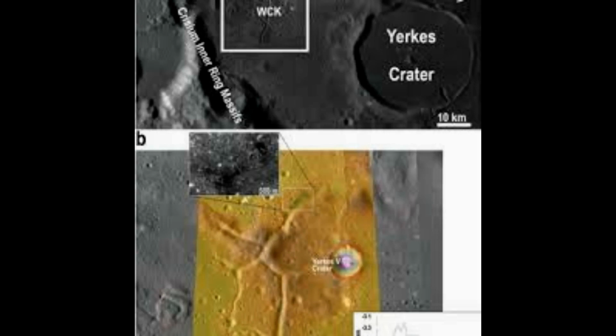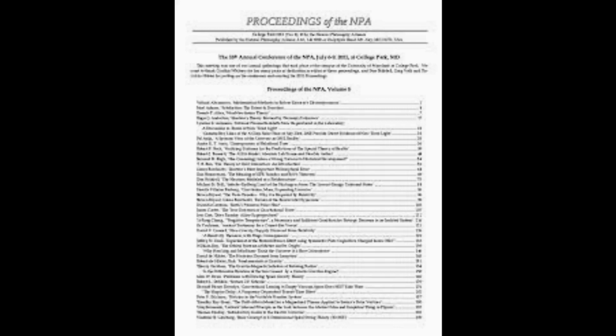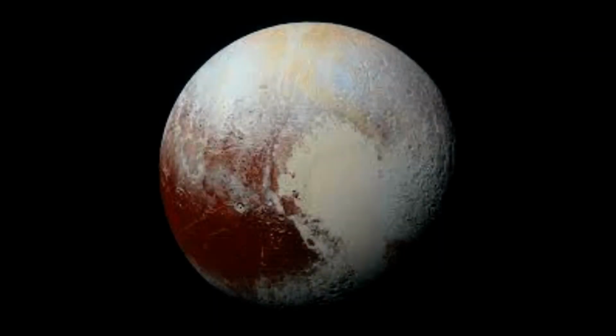"If you look at the moon with all these craters on it, you can see those in the gravity field data," said David Smith, principal investigator for the Lunar Orbiter Laser Altimeter. "I thought, why can't I just take one of those craters and suck it out? Remove the signature completely?"